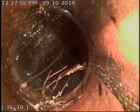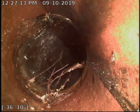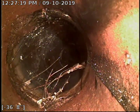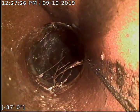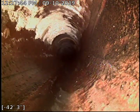This is probably the second worst joint right here. Those roots are bound to get healthier, but if we got a fresh cut on them, they'd probably grow back more aggressively than what they are now. But they are absolutely not obstructing any kind of flow of the sewer line. So from the city main to about this joint here is about 36 feet. Continuing to pull back towards the 4-inch clean out just prior to exiting the building's foundation.